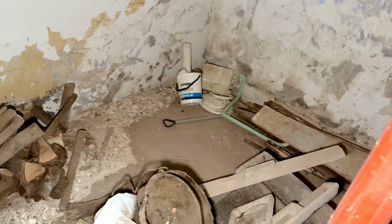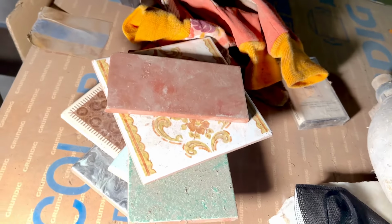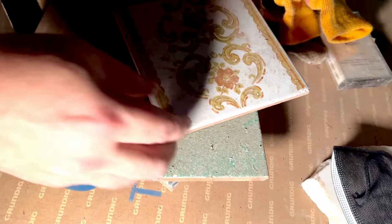Extra doors. Not that much plastic. That's the plastic corner. A lot of cut wood. This was just a box of random things. Singles of all different kinds of tiles. Matt, can you move some of these around just so they can see? These are all things we don't have in the house.